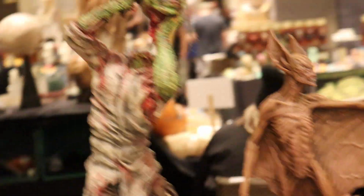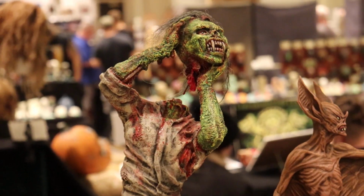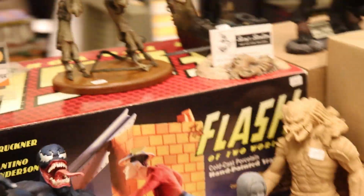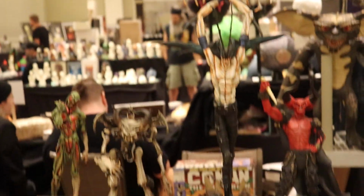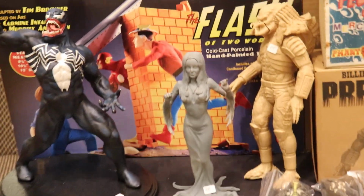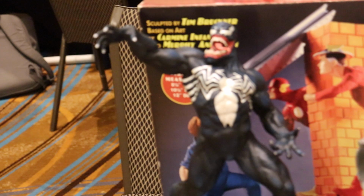This is kind of gruesome. Of course, with me saying it's gruesome, I got to zero in on it, right? Dude pulling his head out of the socket. That's kind of disgusting. Mortician? Yes. Reasonably priced too. I like the Venom.